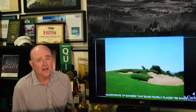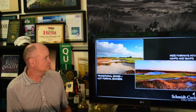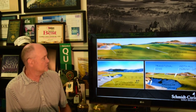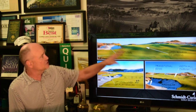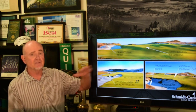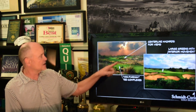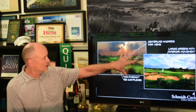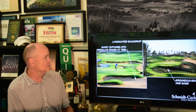You don't want 18 blind holes, but having a blind shot on occasion is a good thing. Again, this calls out the transitional treatment, transitional width, open access into the greens. You can have big drama, but you want to have the average player be able to play. Again, centerline hazards. These are the mini fairway tee complex. But lots of stuff between you and the hole, but still make it accommodating.